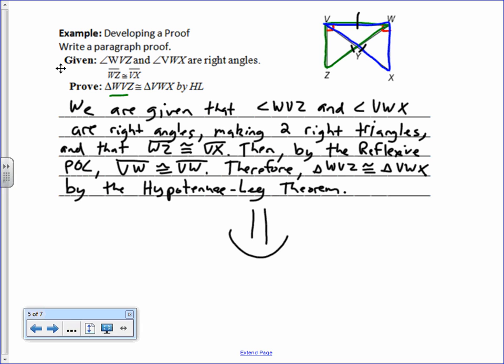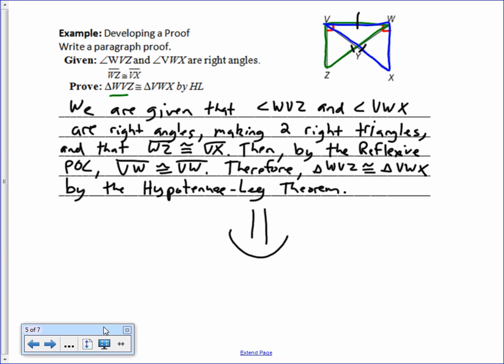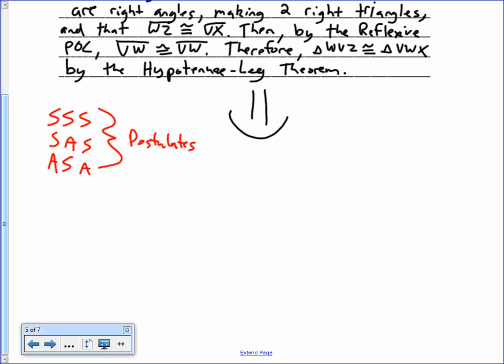So now I just wanted to point out that we have learned that for any triangles, we can use the side side side postulate. We can use the side angle side postulate. We can use the angle side angle postulate. So these are all postulates. We can use the angle-angle side theorem. We can use the hypotenuse leg theorem.